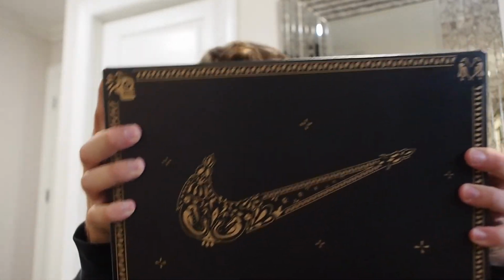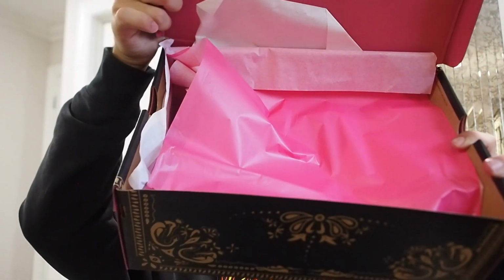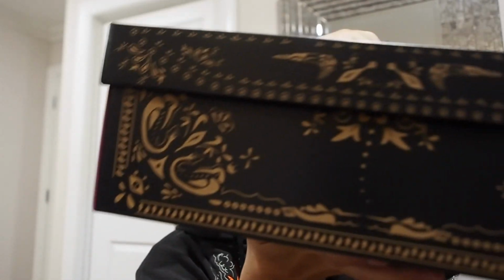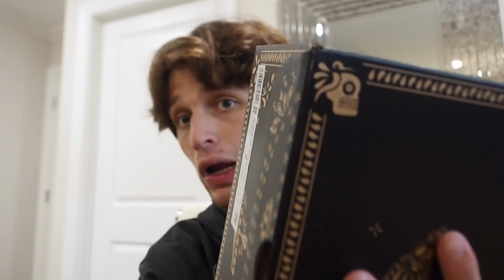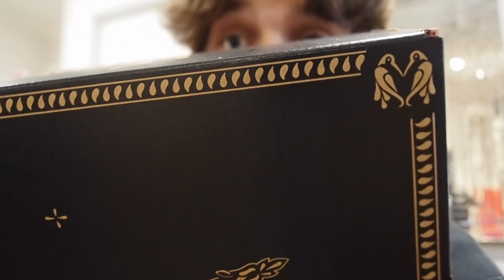And the box itself feels really high quality. I can't bend it at all. It's super sturdy. Inside, we have this pink wrapping paper, which is not what I would expect to be in this box, but there you have it. It also says Familia on the back of the box right here. On the front, we got some more embroidery. You got some skulls on top. Let's see if I can angle this correctly. You got a skull right here. Looks like maybe some angel wings right there.